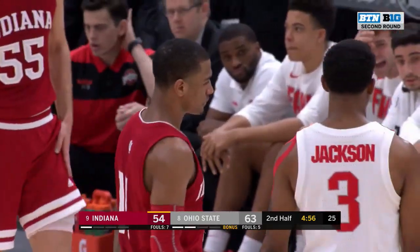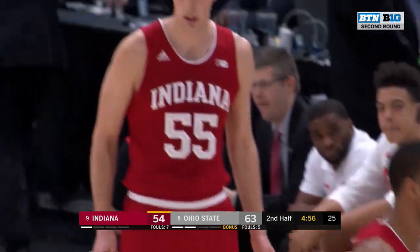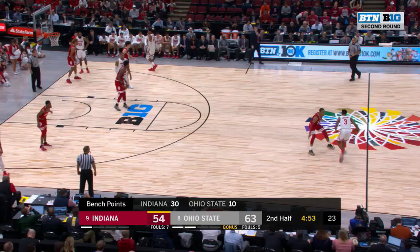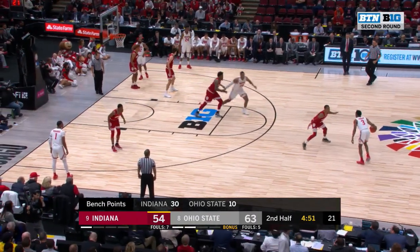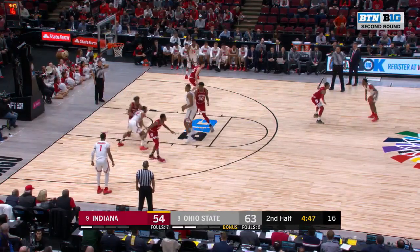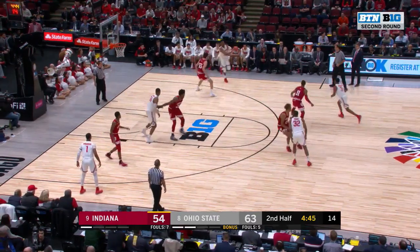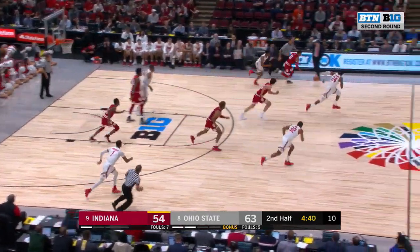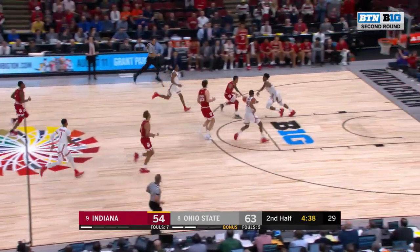This is an 11-0 run for the Hoosiers, all 11 points coming from the IU bench, including a three by Fitzner. Plus 20 scoring for Indiana. They are down 9. Ohio State with a lead in the ball. And then Green with a steal. Green's got Fitzner on his way.